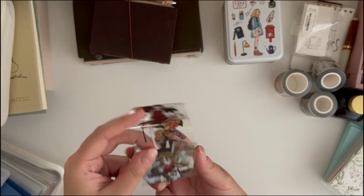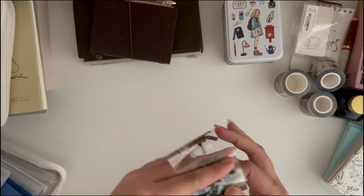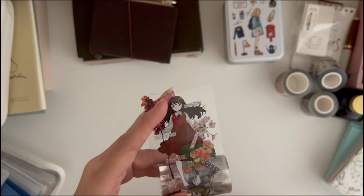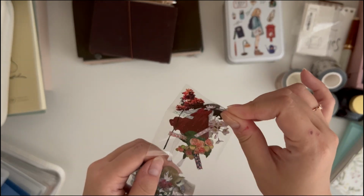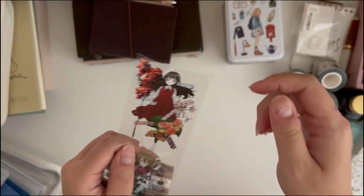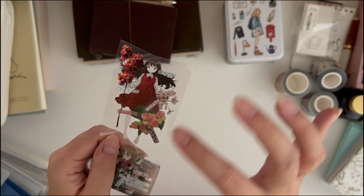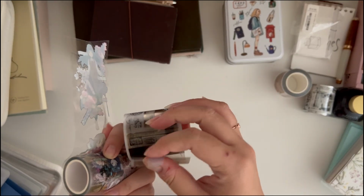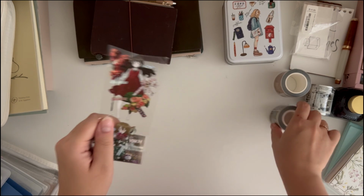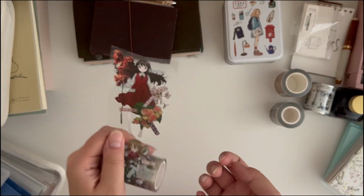I think the PET tape that comes from Taiwan is usually quite good quality and quite thick, so it's easier to peel. But a lot of the PET tapes that come from China, like from AliExpress or Taobao, are super thin. It is cheaper, but the quality is not as good. Because it comes with these plastic tapes to keep it together, sometimes it will actually rip off some of the design, so the quality is not that great.